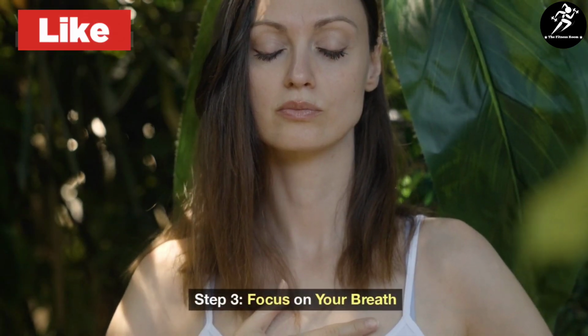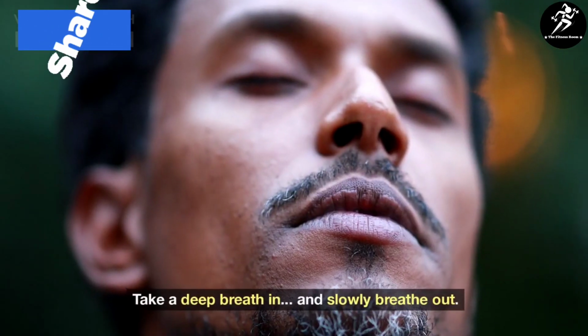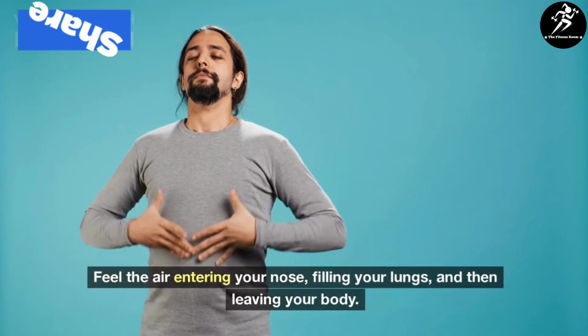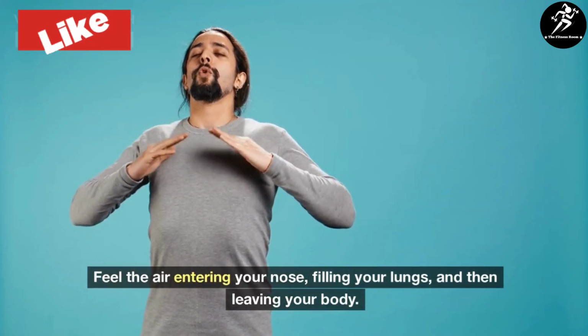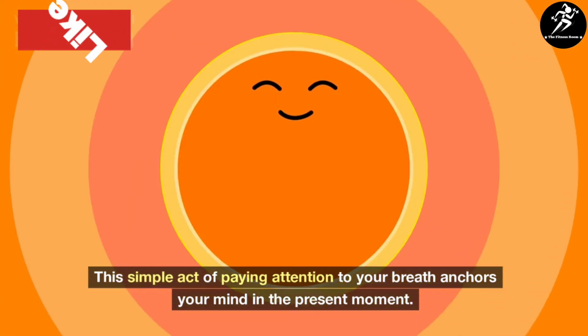Step 3. Focus on your breath. Close your eyes gently and focus on your breath. Take a deep breath in, and slowly breathe out. Feel the air entering your nose, filling your lungs, and then leaving your body. The simple act of paying attention to your breath anchors your mind in the present moment.